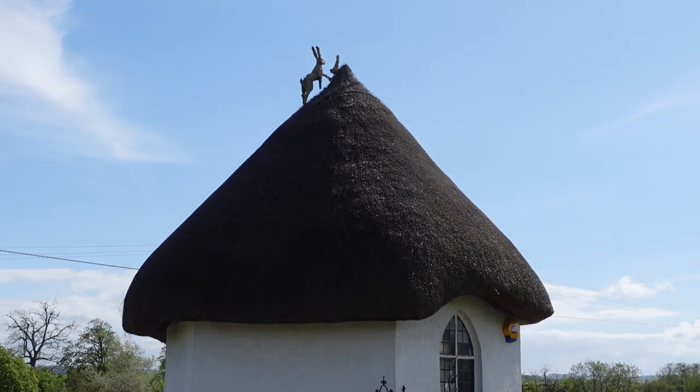So this toll house behind me was built in 1793 by the Harptree Turnpike Trust. And a turnpike was a type of pouch that was hung on a hook, which coach and car drivers used to pay the toll for the three roads that it stands in the middle of.